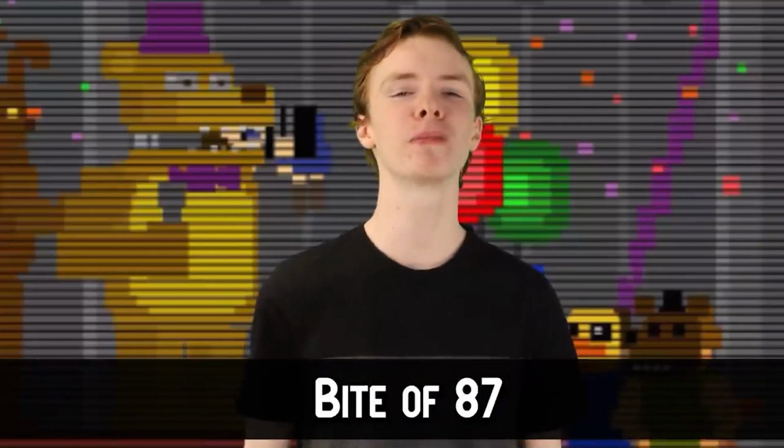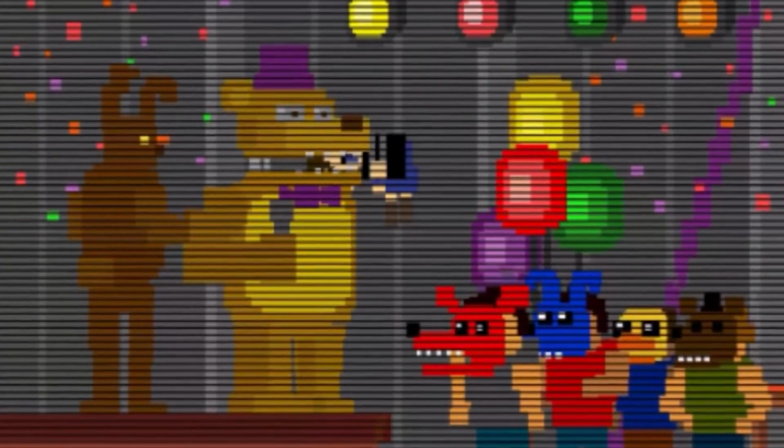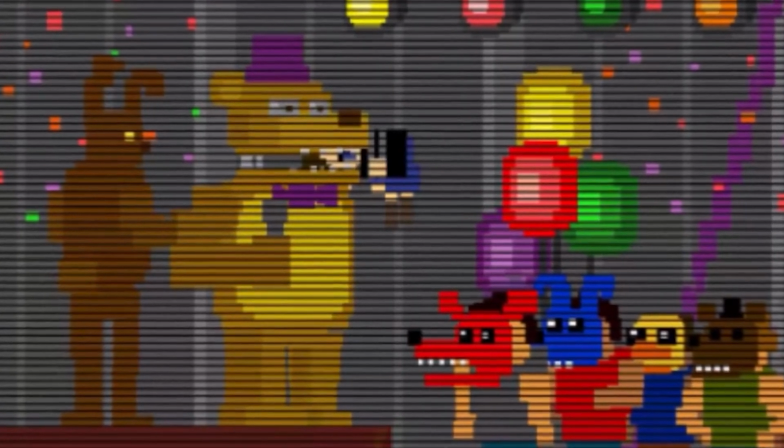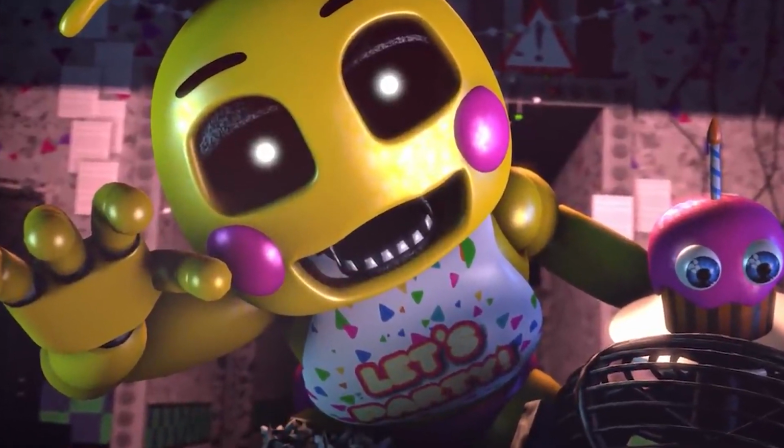The survival logbook makes yet another appearance on this list, this time either solidifying or making the Bite of 87 even more confusing. The Bite of 87 being the mysterious incident where someone, presumably Jeremy from FNAF 2, gets his frontal lobe bitten off by an animatronic. We thought we had the animatronic who did it pinned as Mangle, but then Ultimate Custom Night came along and proposed that maybe it was Toy Chica, with the line, "Where's my beak?" lodged in your forehead, of course.